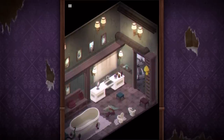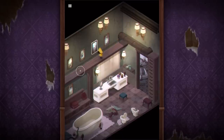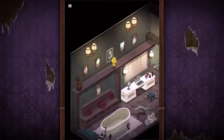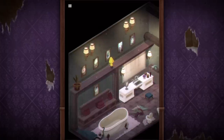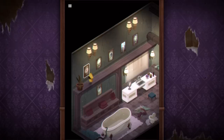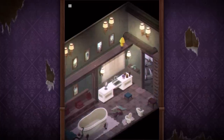Ooh, I can feel the theories. I can feel the brains whirring from everybody watching. Oh, wait, what? Do I want to turn this the right way round? Yeah. Oh, that is a lovely face. Right, so we need to just turn the other picture frame the right way round, I think.